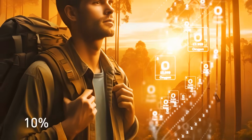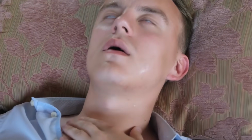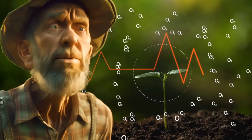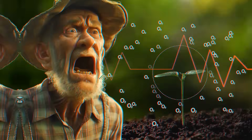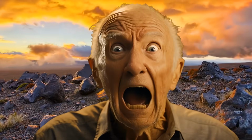If the oxygen concentration was less than 10%, you'd probably pass out, but not pass away. If it was just above 10%, you might be able to function, but you wouldn't exactly be living your best life. Based on oxygen alone, it seems like you could survive if you showed up around 0.75 billion years ago, give or take a few million years.